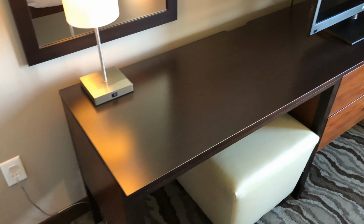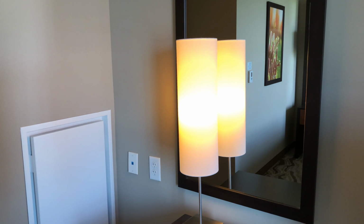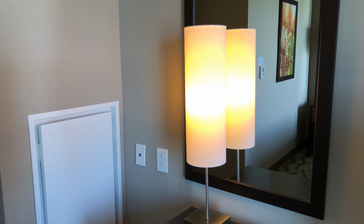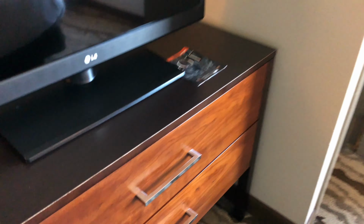Big long table here that I guess could be used as a makeup table. That's why they have that little seat there, and there's a mirror right above it. Although the lamp's kind of in the way, I guess you could move that out of the way. But I'm guessing that's why they did it like that. We have a television and a couple of drawers here, which are empty.